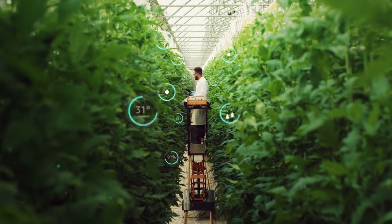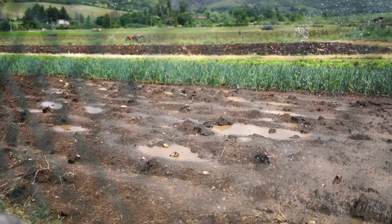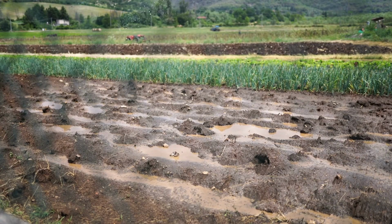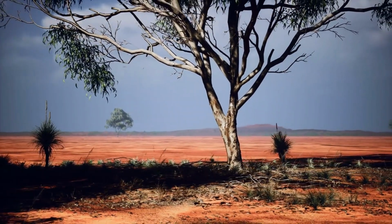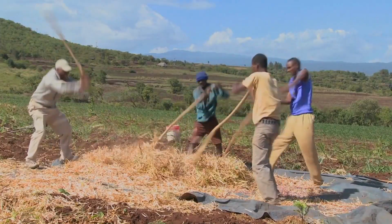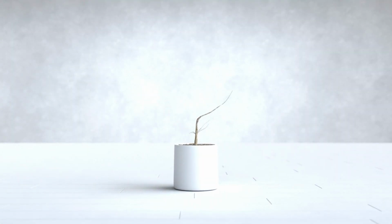Here's where things get nerdy, but stay with me, there's a joke coming. The project combines agroforestry, think of it as tree farming 2.0, soil conservation, and water management. Trees like acacias, the MVPs of the plant world, are drought resistant and improve soil. Plus, they produce natural gum, which can be sold. Imagine that, a tree that's basically printing money.